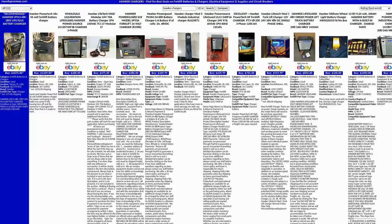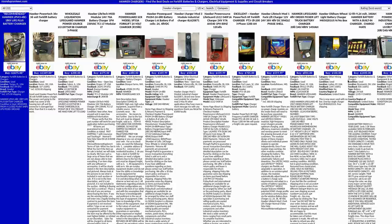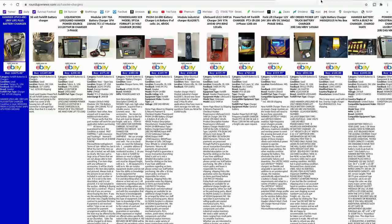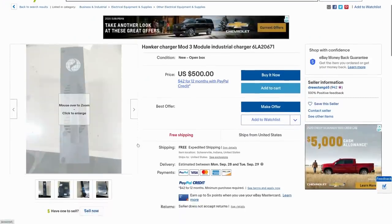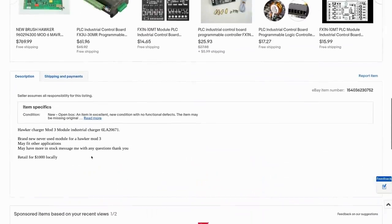Googling it, looking for more information, I came to this site. This is kind of an interesting site. This is roundupreviews.com. It looks like you can compare all kinds of eBay listings. There it is. And I noticed it says retails for $1,000 locally, so go back to that listing. I didn't look at the description, did I? Brand new, open box, may fit other applications, blah, blah, blah. Retails for $1,000 locally.